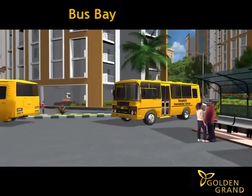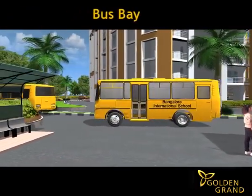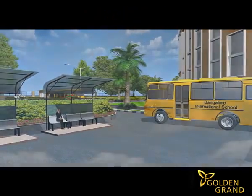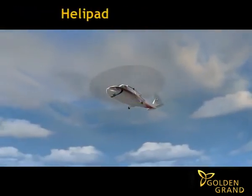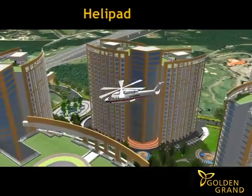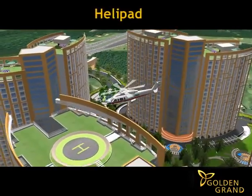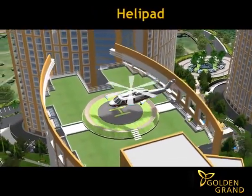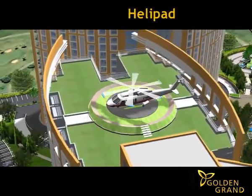Inside the campus, there is a bus bay. This helps your children to travel in and out safely. Golden Grand's unique feature is its helipad. This specially designed helipad adds yet another mode of travel into the enclave.